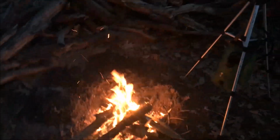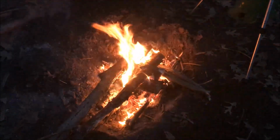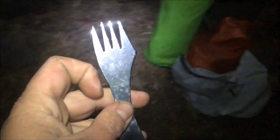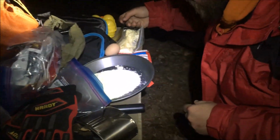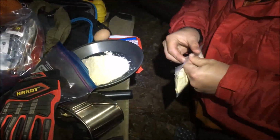We have to hang our water from the tripod to try and get it to thaw a little bit so we can actually eat anything, because we drank most of the water we brought back today already. Just bringing John his spork. Why am I bringing him his spork? What you making, John? We're gonna make some cornbread mix. I'm gonna try real hard. We're gonna try very hard.